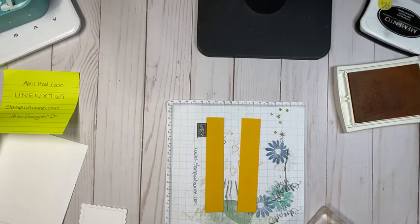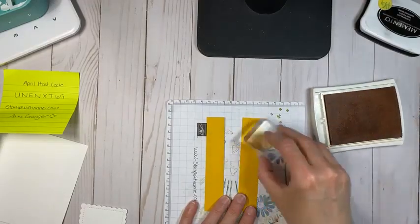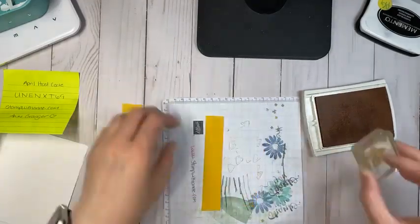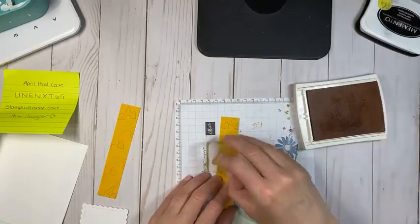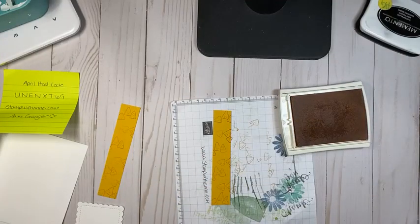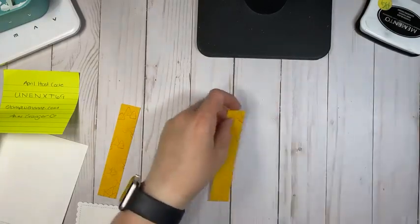So I need to spray my stamp on the ink pad, scrub pad here. Okay, so here's my crushed curry, and I'm just gonna randomly stamp those chips down, and I'm gonna come in and do that again. Okay, so randomly stamped those. So I'm gonna just put these away, because as I said, these stamps are so little, sometimes I feel like you lose them. All right, so there's that. I can put that away, and I can put this away for now.